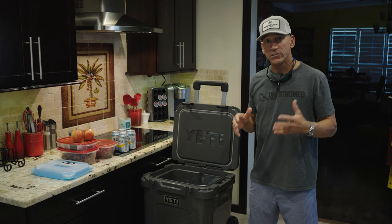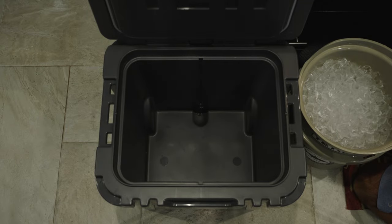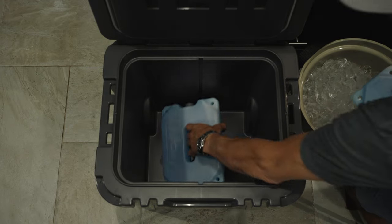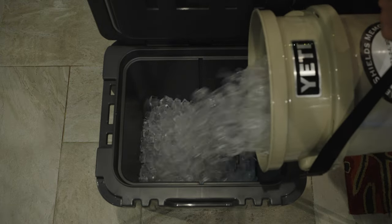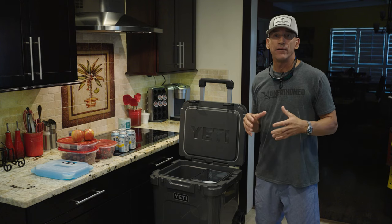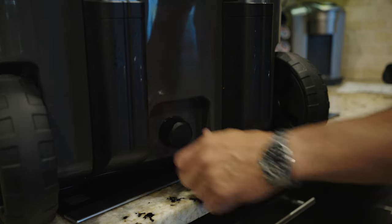What type of ice you use is also important. Crushed, cubed. On a smaller cooler like this, what I like to do is start out with Yeti blocks on the bottom. Freeze these up, put them on the bottom, then crushed ice on top of that. Another thing to remember is that the air is your enemy. So that's why you really want to pack that cooler full. That helps with insulating everything in it.